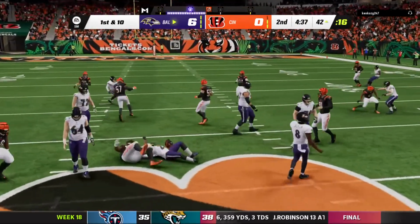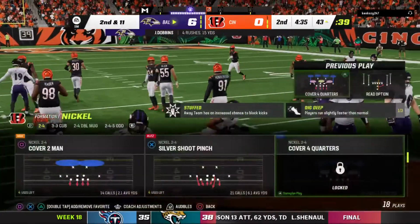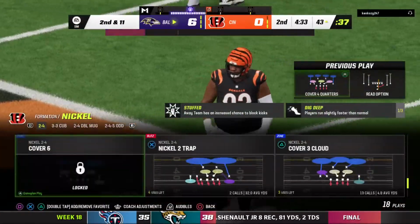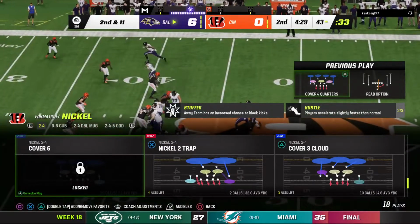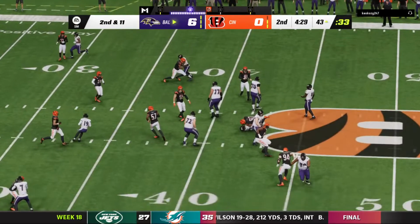Right back to Dobbins on first. And the running lane's non-existent in this first half as they'll stop him behind the line. Officially, it's a 1-yard loss. That's going to bring up 2nd and 11.